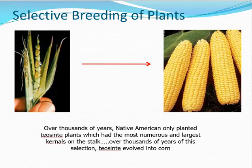And the Native Americans saw this and like, okay, well, we can eat these seeds, sure. Let's start farming them and let's use them in agriculture, but we're only going to pick the ones that have a lot of seeds on them, a lot of kernels, and that are bigger so that we have more food. So they replanted these and they crossbred and pollinated the biggest, most productive plants. And after thousands of years, this is what we have now, corn that we know and love.